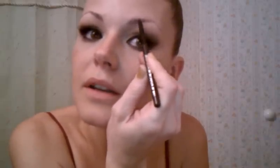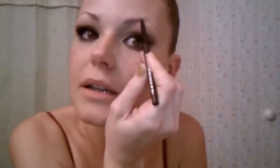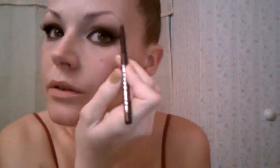Then I am going to go on the top and just go a little bit higher than where my arch is there, but I want about a quarter of an inch above. And then I'm just going to go down. And see, on this side I'm using just a plain brown eyeliner brush.